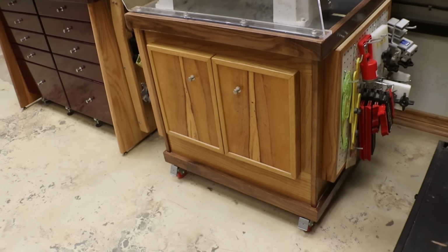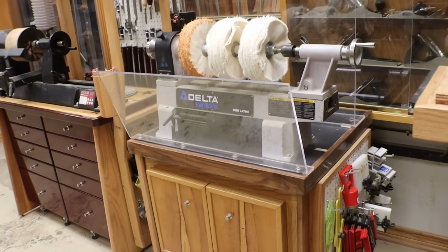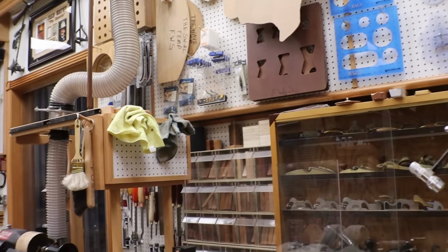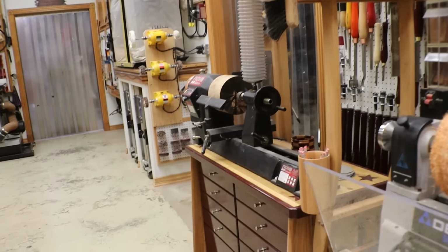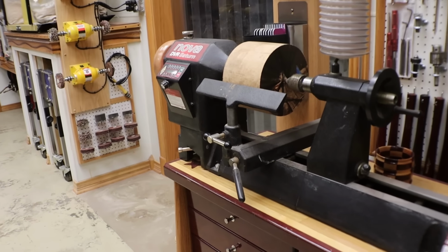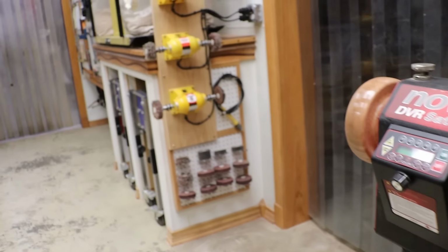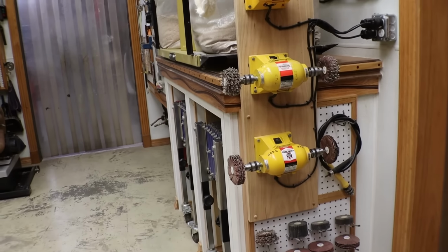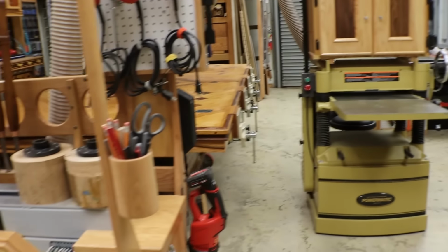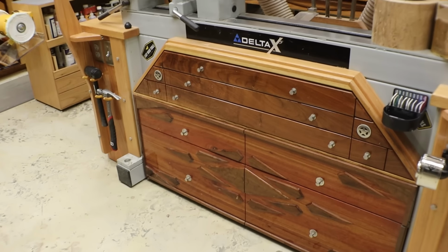Next to the drill press, I have the small Delta lathe, which I use strictly for buffing. The Nova lathe sits next to that. Very nice lathe. Really like using this tool. Little sanders. And then the Delta lathe.